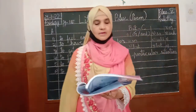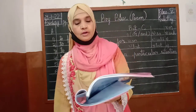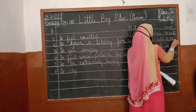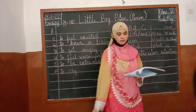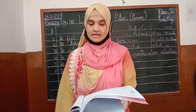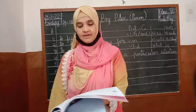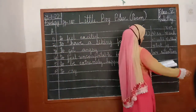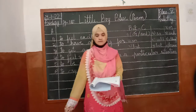Ninth one. Shamik took a dip in the river, although it was very cold. Although. A-L-T-H-O-U-G-H. Although. Although it was very cold. Tenth one. Dora cannot perform at the annual function because she is injured. Because. The tenth one is because. B-E-C-A-U-S-E. Because.